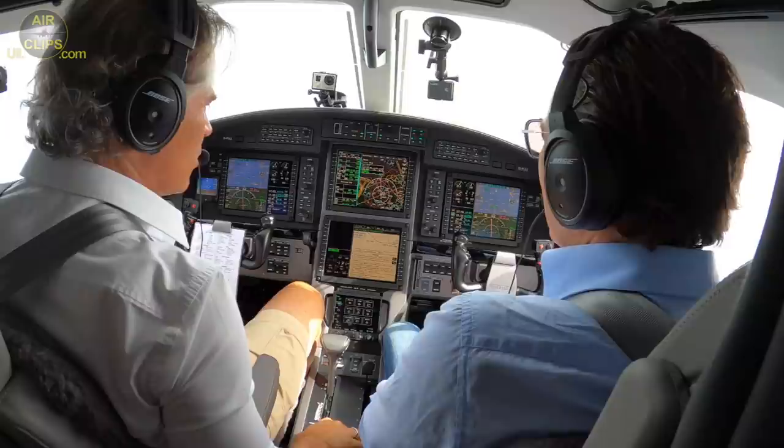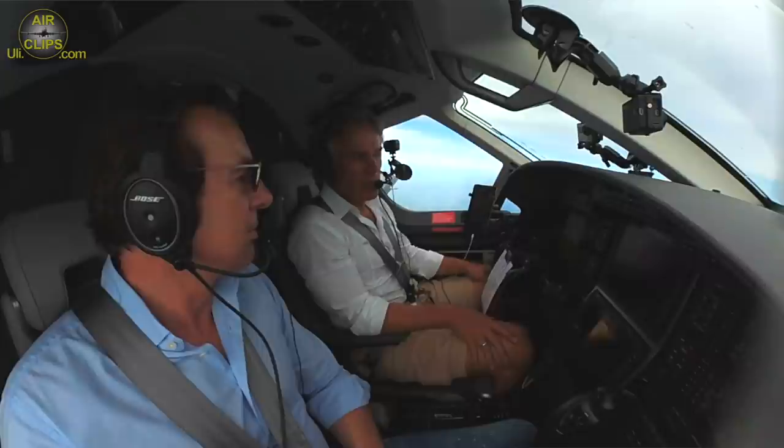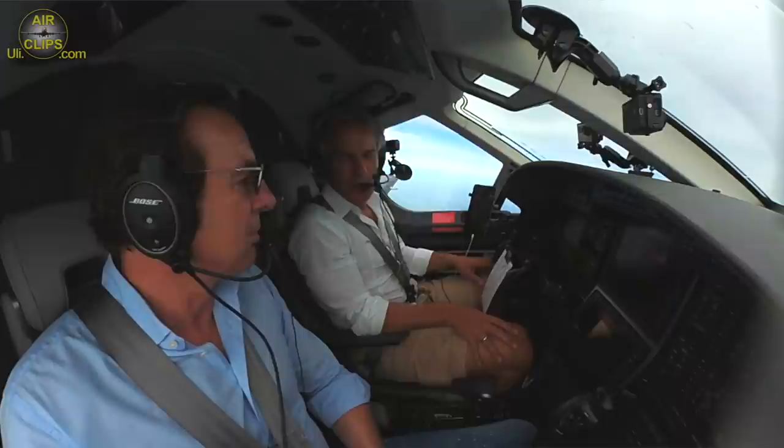Okay. With a little track. And there you see already here how many airports there are that you can reach. Normally we fly at flight level 300, which we don't do at the moment because it's such a short flight. But 210 is a good compromise.